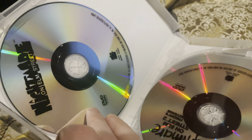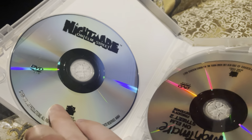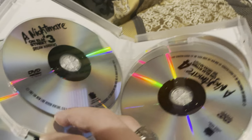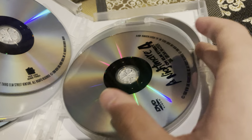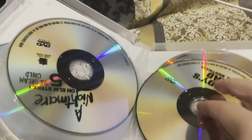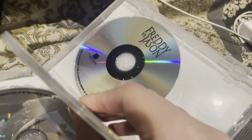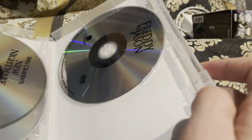So there's the disc for Elm Street Part 1, Elm Street 2, Freddy's Revenge. There's 3, there's 4. Whoa. 5, Freddy's Dead, Final Nightmare. And last but not, oh wait, not last. Wes Craven's New Nightmare, Freddy vs. Jason. So yeah, let's start with talking about the first one.